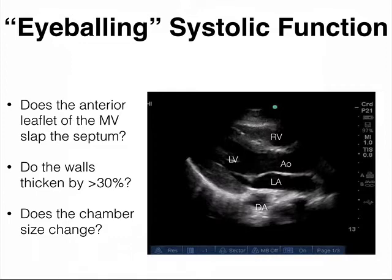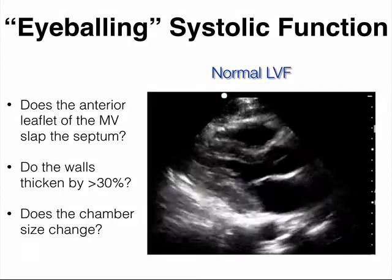So just a brief recap on systolic function interpretation. First, just stick to the categories and don't try to estimate EF. This is a well-validated approach for non-cardiologists, and really there's no benefit to saying an EF is 45% compared to 40%. It's still reduced. So instead, ask yourself 3 questions.